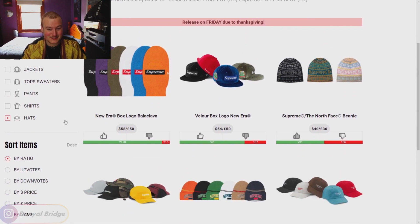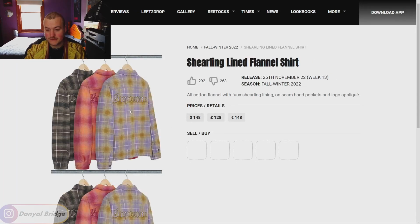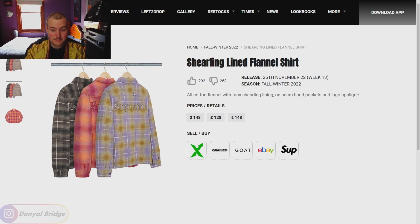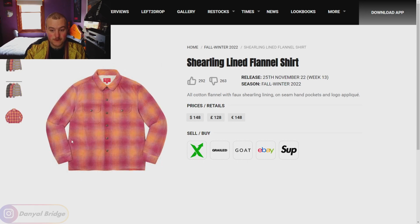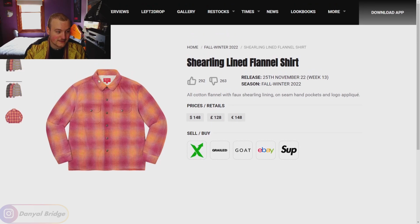We'll move on to the next section now, guys, which is going to be the collared shirts. What we have is just one collared shirt this week. We have the shirling lined flannel shirt. We'll dive into that one so we can have a better look. Here's the back of it. We have Supreme written across the back. It's got a flannel design on it. Nothing too crazy. The front, the same design continues.